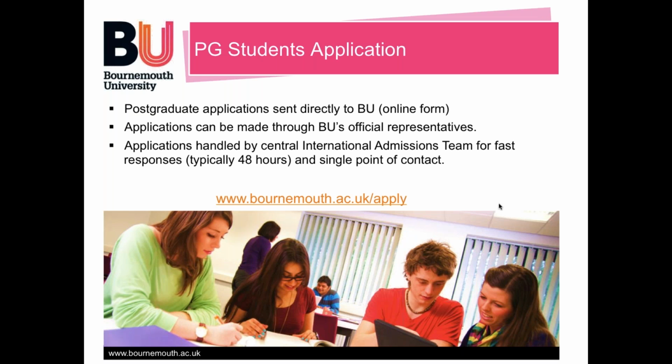Okay, when did I get my CAS? I got it as soon as I sent in my diploma and my transcripts. I had to send scans of them. As soon as I sent that and proved that I graduated from my undergrad, I got my CAS number, and then you need that to apply for a visa.